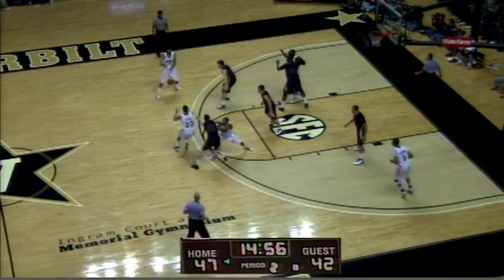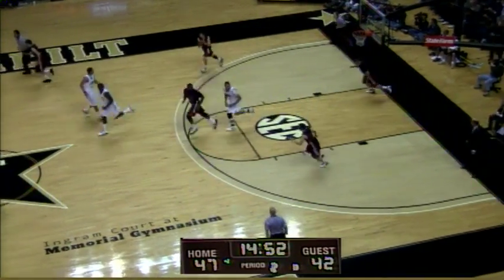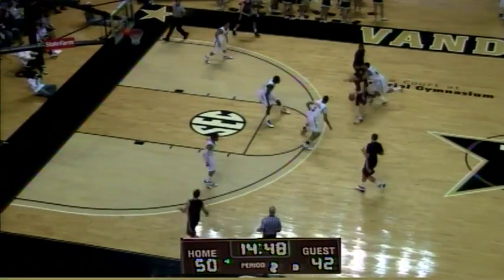Taylor gives it to Jenkins. John for a 3. Good! John Jenkins. Well, you got to get back now on defense. 12 for John, the lead back to 8.